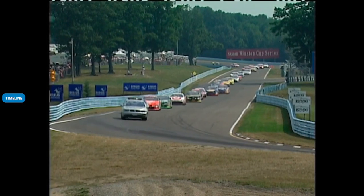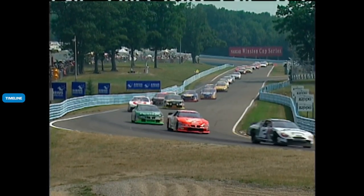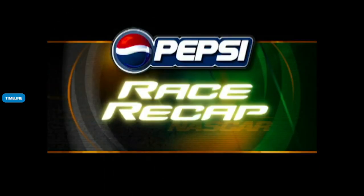Under caution here at Watkins Glen. The fourth yellow of the race came out when Mike Skinner lost an engine down in turn 1. Let's check our Pepsi race recap. What's happened through the first two-thirds of today's race.